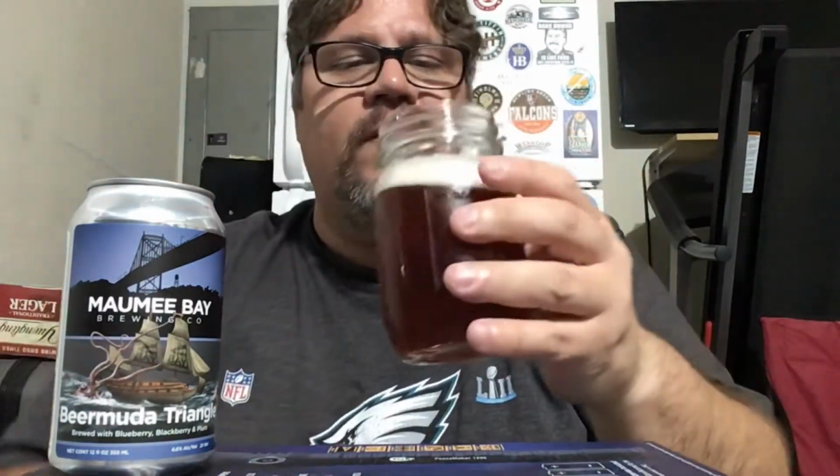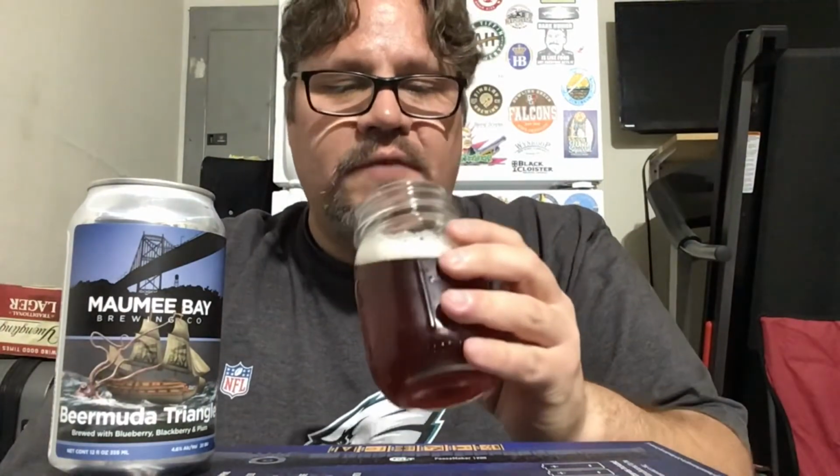Head, just white. Fingers width. It looks okay. Nothing too crazy going on with it. Not super frothy, but it hasn't dissipated too quickly. It looks okay. Healthy looking. Let's give it a sniff.